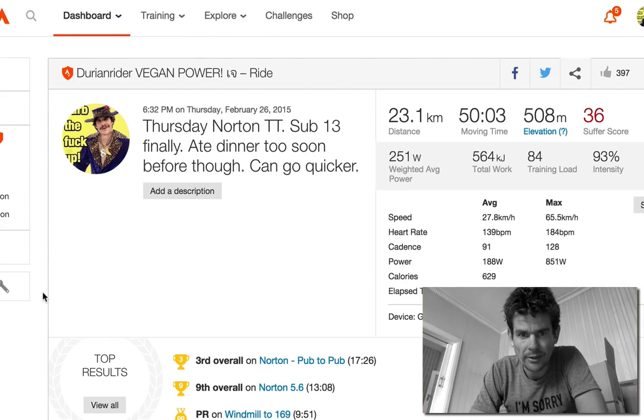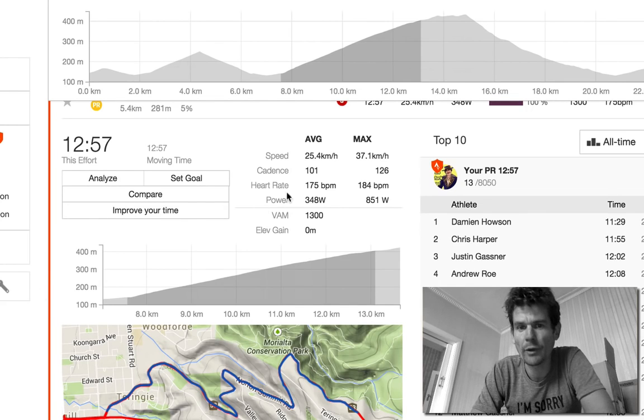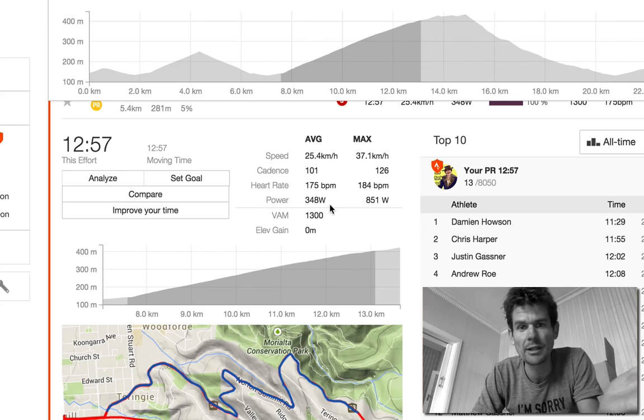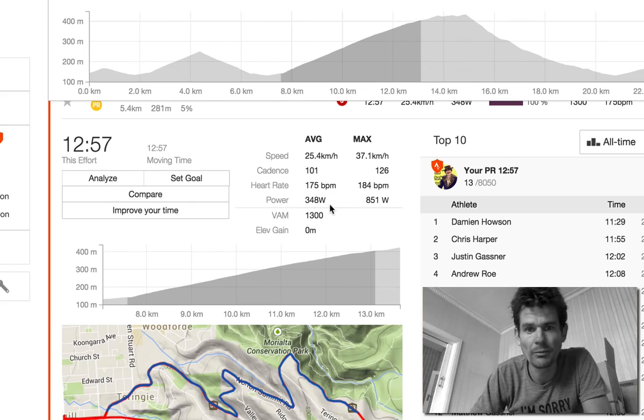So I ate dinner too soon beforehand. I could have gone a bit quicker. So 348. I really could do 360 with some caffeine and painkillers. Maybe 380. I reckon I could do 380 with caffeine and painkillers. So this is full natty, nothing in the system. So you can see I'm 20 watts less on the Osprey. That is purely because I just wasn't really pushing hard that evening. So I could definitely go faster on the Osprey than 13:38. So there you go. $500 bike, good enough to fly up Norton Summit and do 200k rides.